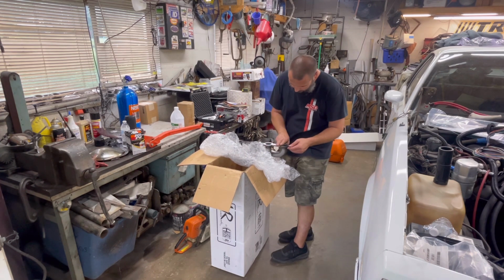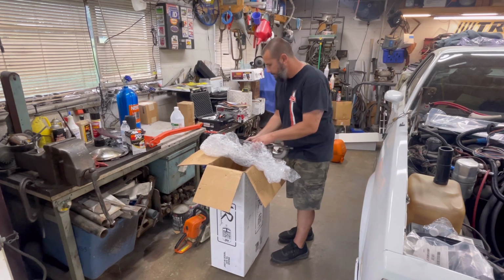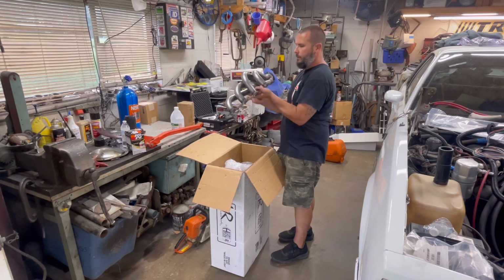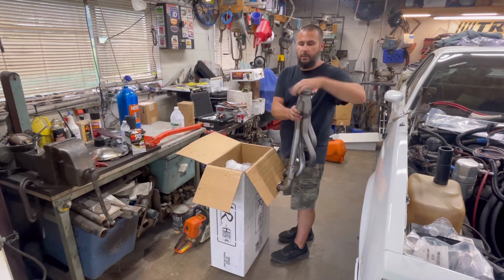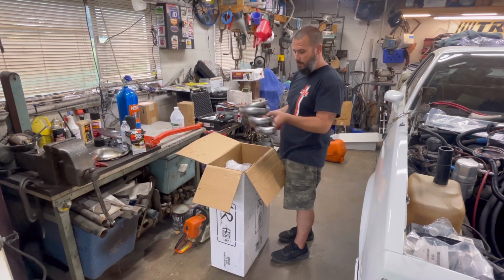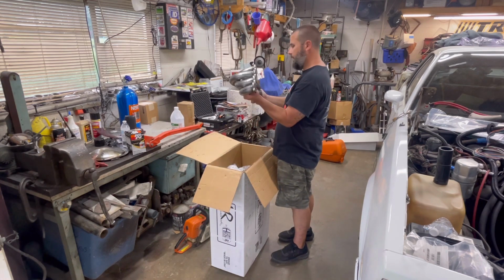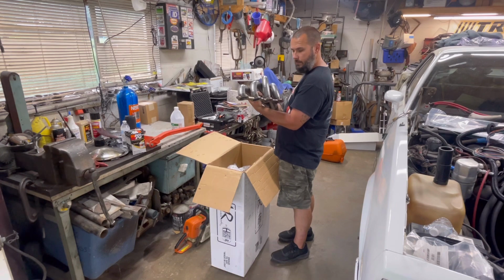Nice ground. That flange is super nice. Passenger side, it's a good looking header. Ball and socket, which is fantastic. No header, no collector gasket needed. Plus it gives you a little flexibility. This is pretty nice.